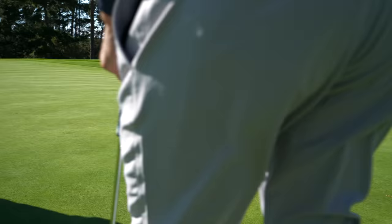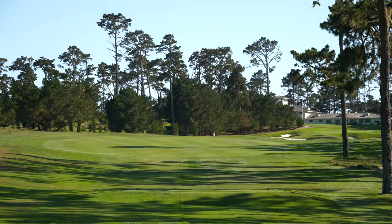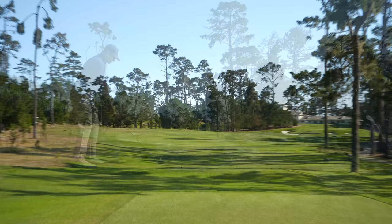Number nine, 431 yards, but straight into the wind. As you can see, pretty wide open fairway. I think there's some bunkers up there on the right, but this wind's about 30, 35 miles an hour right now. So these balls are not gonna go anywhere. It's gonna be a long second shot for everyone.